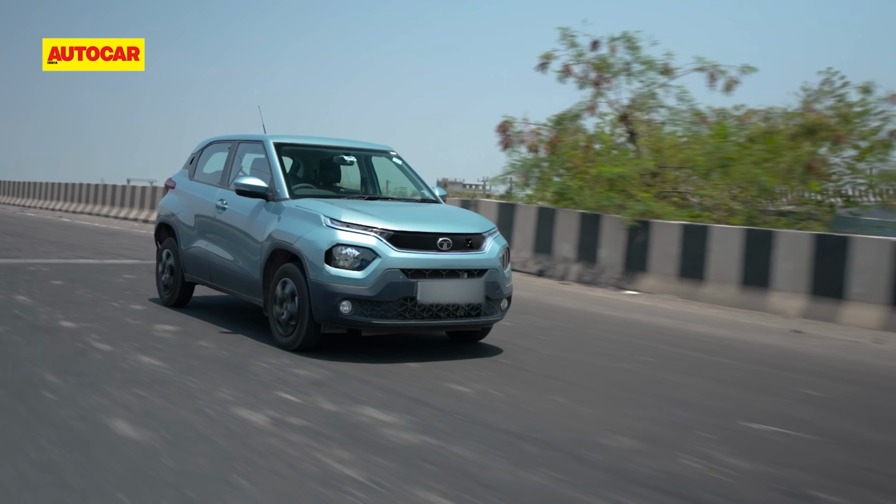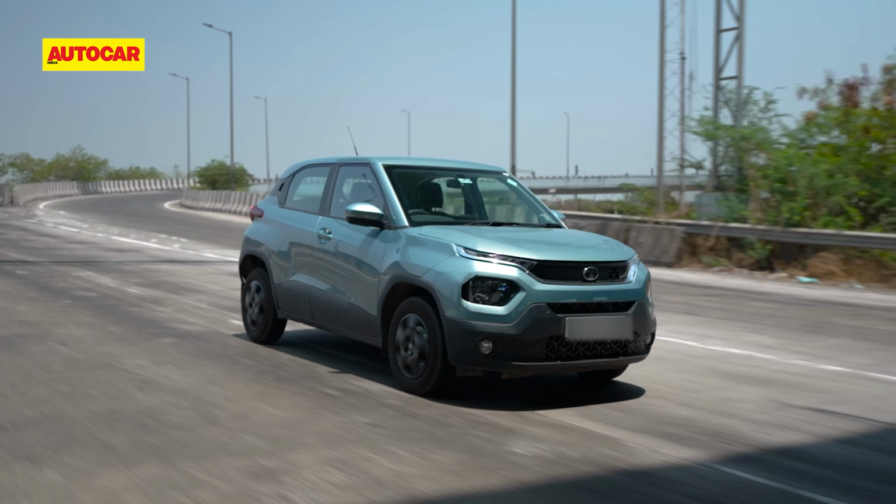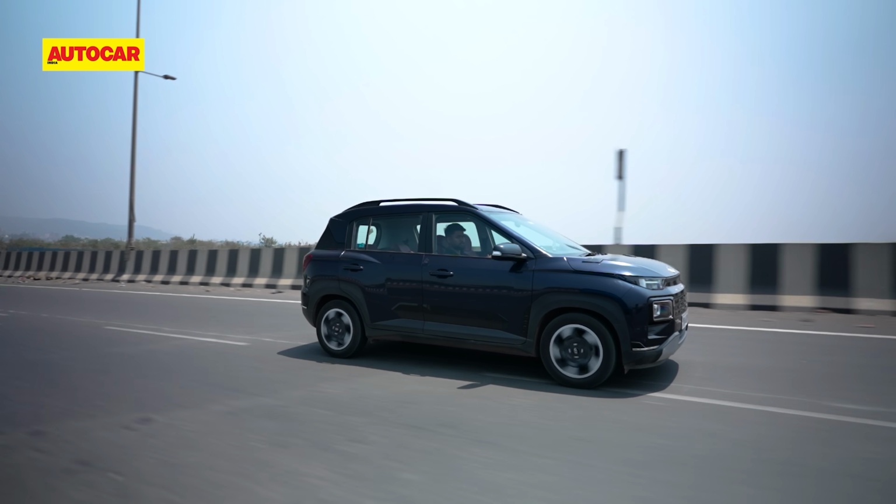The Punch's engine spins lower at around 3000 RPM. So yes, this is likely to improve its highway efficiency. But does it? We'll know in just a moment.